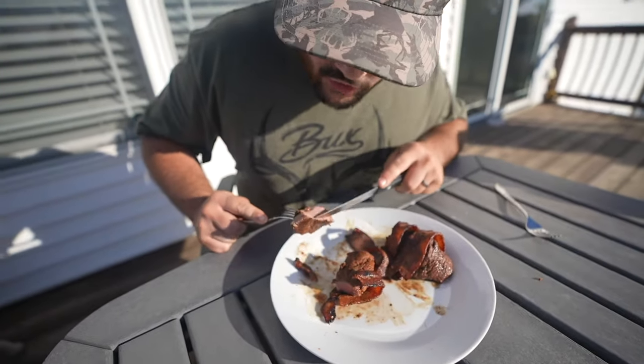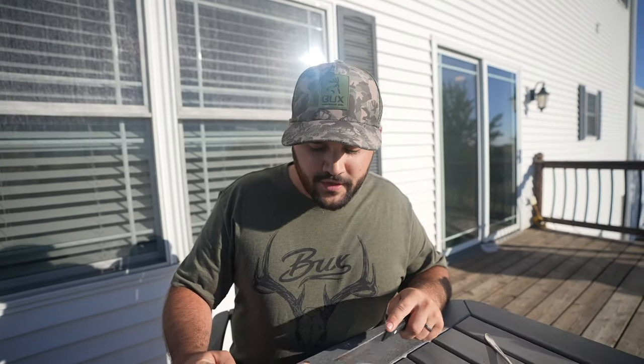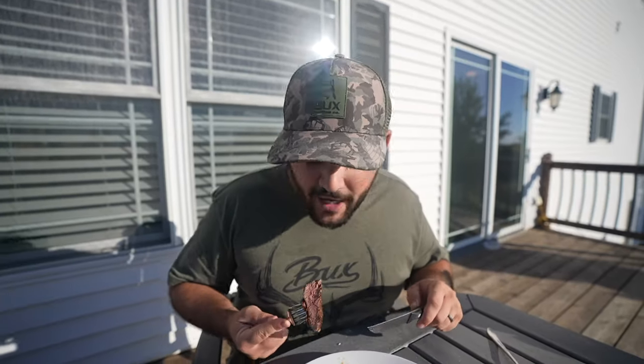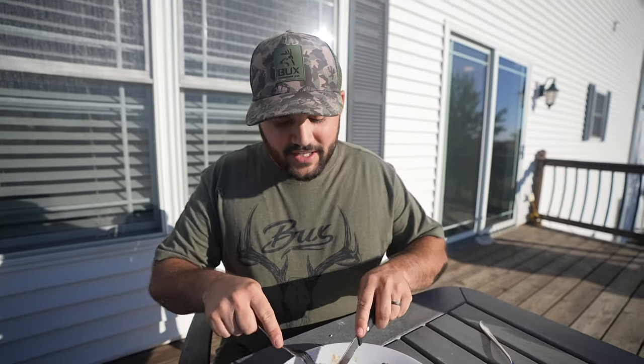Oh, yeah. She came out. It looks a little bit more done. I think it's the sunlight, if you've ever noticed that. If it's super bright, you don't see the dark. I pulled them out about 125 to 130, which, like, 135 is medium rare. So this probably looks like cat food to you, but if we go inside, I promise it's not.